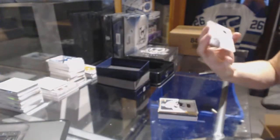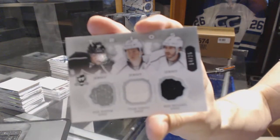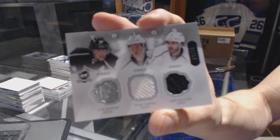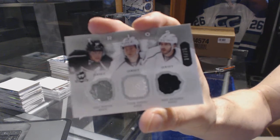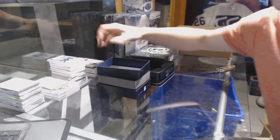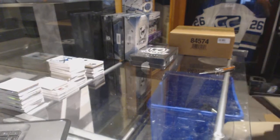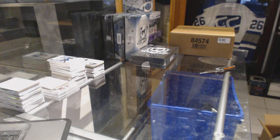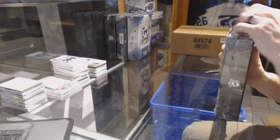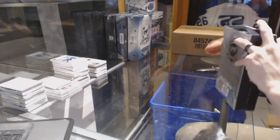Anze Kopitar. And a trios triple jersey number to 25 for the LA Kings, Anze Kopitar, Tyler Toffoli, and Mike Richards. 14 of 25 on Anze Kopitar, Tyler Toffoli, and Mike Richards. And now on to the third and final 10 of the case.